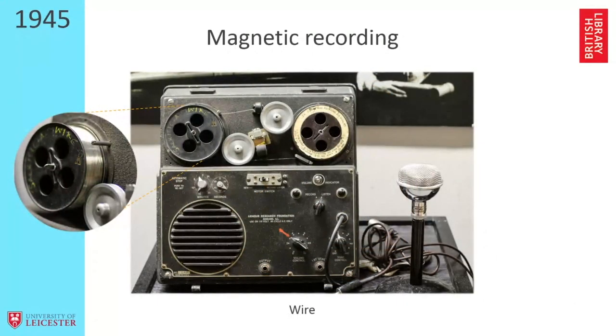Right. So 1945, the magnetic wire recorder was introduced, and this is quite a rare machine, and only really was used in America as a fancy dictation machine, not really widely adopted anywhere else.